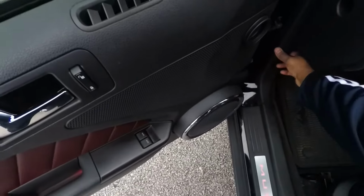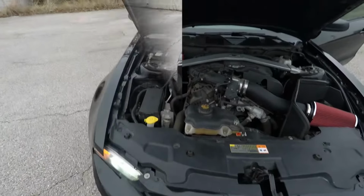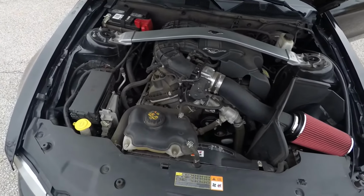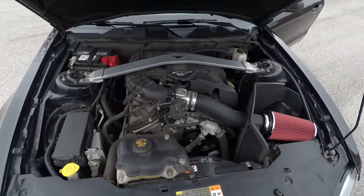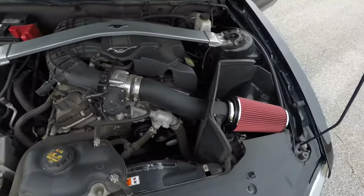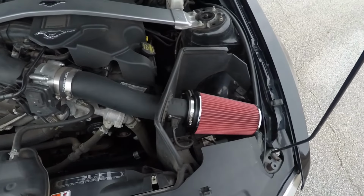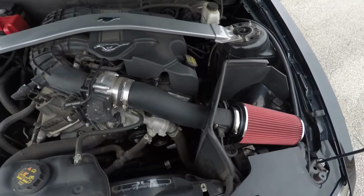Let's go ahead and take a look at the engine before we dive into the interior. Okay, so this car, engine-wise, is not heavily modded. So I don't have like headers or X-pipe or anything like that. I've just got the Roush Axleback exhaust, and then I bought a JLT cold air intake, which this is a different filter. I just bought one instead of cleaning the other one. This was about $300, and I did get that from AmericanMuscle.com.